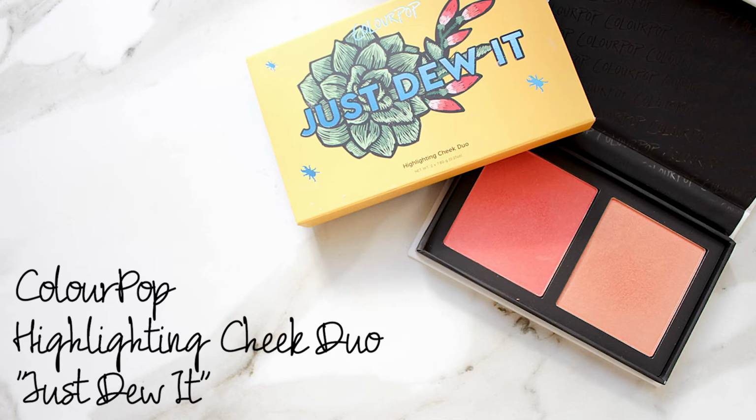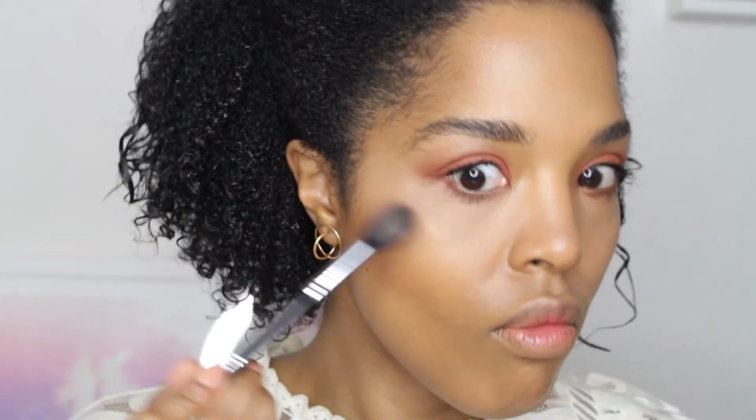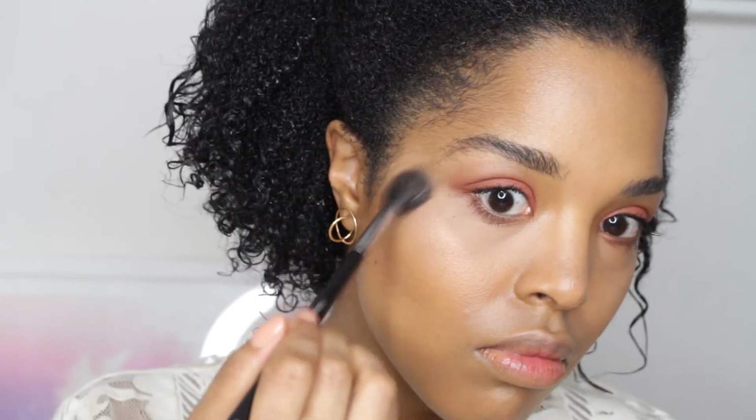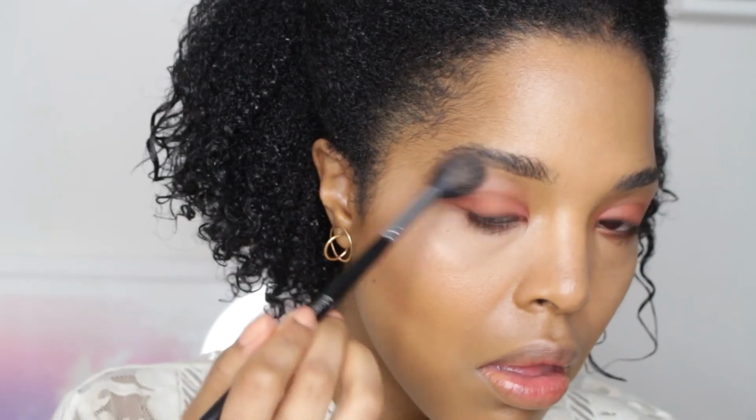And for my cheeks, I use the new ColourPop Highlighting Cheek Duo. This is from their Spring Butterfly Collection. The highlighter shade is called Zoom, and it's a really pretty goldy peach color. It's not super intense at first, so I layered it on a little bit using a Morphe brush. I think it's the 501. And once I built up this color a little bit, I really did like the way it looks. I think it's super flattering on my skin tone. Really nice everyday highlight that's not super metallic. It's not really intense, but I think it looks nice. As you can see, I'm pretty satisfied with it.